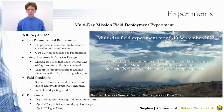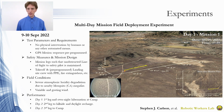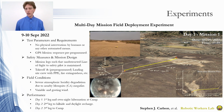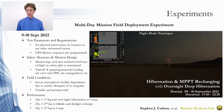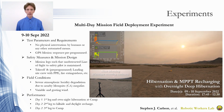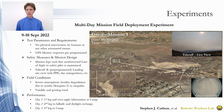With this capacity at hand, we conducted a multi-day recurrent mission in the North Nevada region in mid-September 2022 during adverse atmospheric lucidity conditions due to a nearby active megafire. The GPS coordinates of the legs of the mission were pre-programmed, but the sequencing of recharging and hibernation phases were naturally handled by the power management stack. For safety reasons, the mission legs were designed such that direct line of sight and emergency control authority were preserved, and field testing crew with PPE and fire extinguishers were located at the takeoff and landing sites. The aircraft was strictly quarantined from any external physical intervention in order to demonstrate unassisted, self-sustainable deployment.